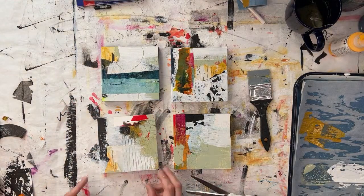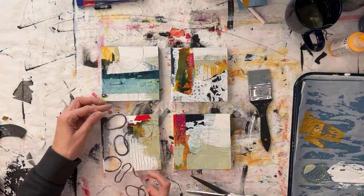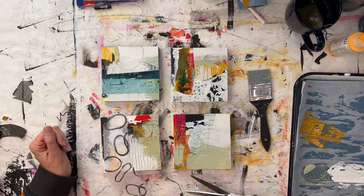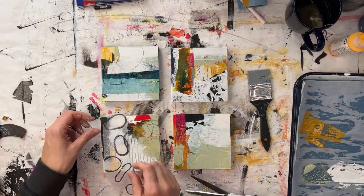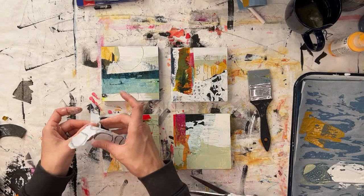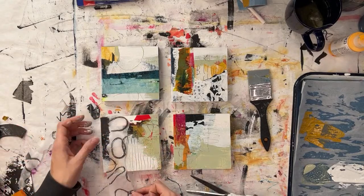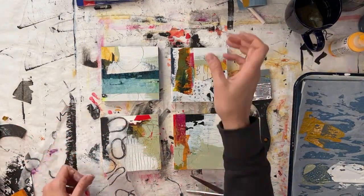Can't decide. I like this because it's a little bit more subtle. I like this because it's a bit more bold. So I think I'm just going to tear this so that I have less control over the shape that it is. And I like that better.